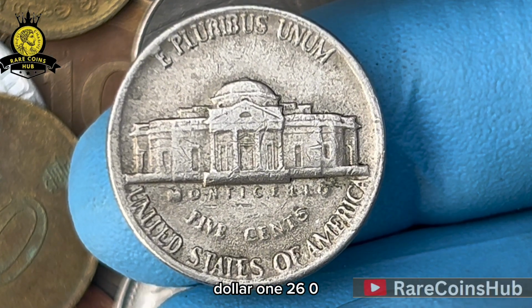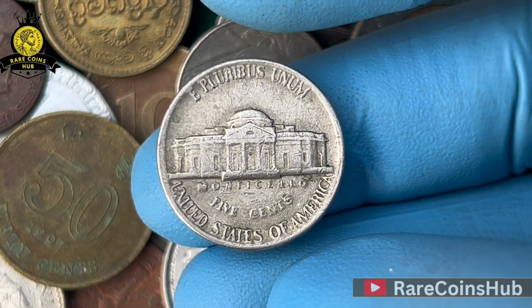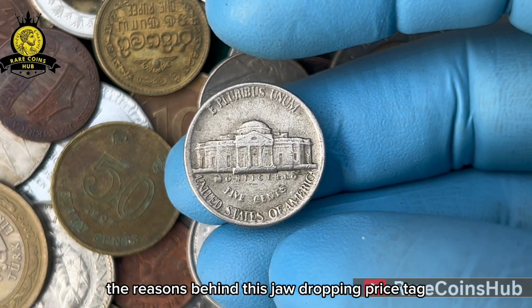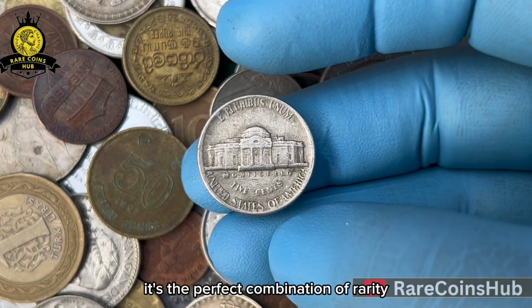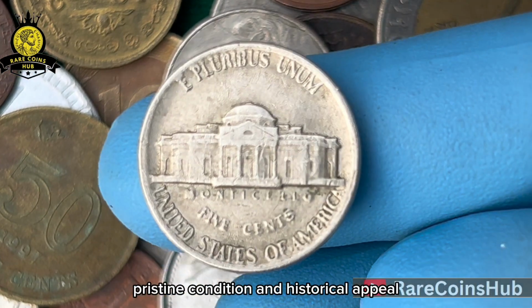That's right, $126,000 for a single nickel. The reasons behind this jaw-dropping price tag? It's the perfect combination of rarity, pristine condition, and historical appeal.